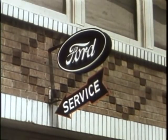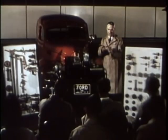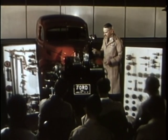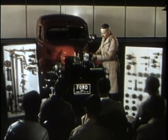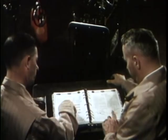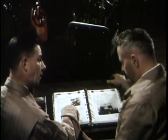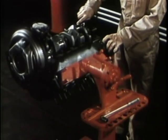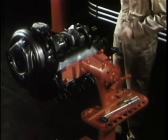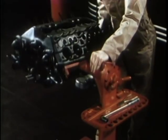Behind the service entrance of Ford dealerships, many facilities are available to assure continued economical and outstanding performance of your Ford car. Dealers' servicemen are continually studying and learning advanced methods in the performance of their work. At frequent intervals, new information and improved methods are made known to the servicemen through the service letters and bulletins. Special equipment such as the all-position engine stand permits servicemen to perform operations easily and conveniently.